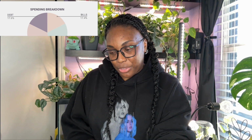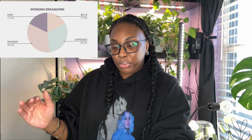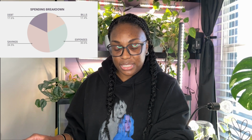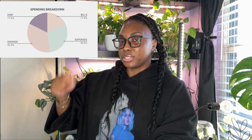Expenses I do need to work on though, because I spent about 30.6% of my earnings for the month on various spending. Breaking that down a little bit more, I spent about $1,075.54 on using my credit card. So basically money that I didn't already have set aside, to just pay as I swipe. Those were new purchases that I technically had not accounted for. So we're going to try to make sure that is a lot lower going into February.